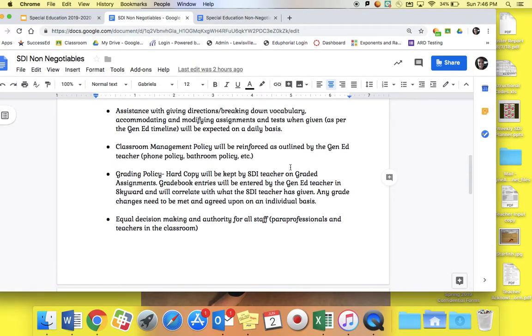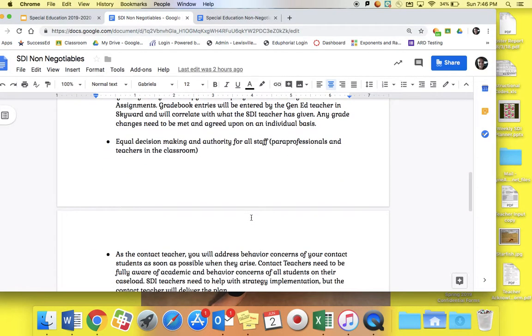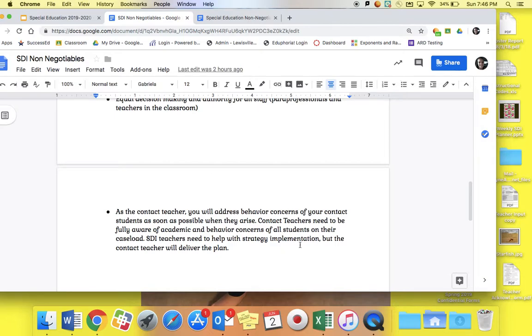Grading policy. Again, I kind of went over that with general education. It's the same exact thing. Equal decision making. Again, same thing for these teachers. And as the contact teacher, you will be addressing concerns for your contact students as soon as possible as they arrive. So our guarantee to you is that when you contact a contact teacher, they're going to make it a priority to come in and address behavior or have someone come in and address behavior.